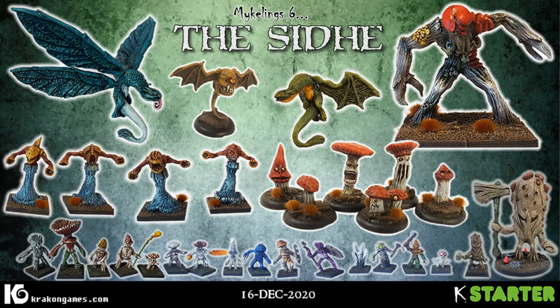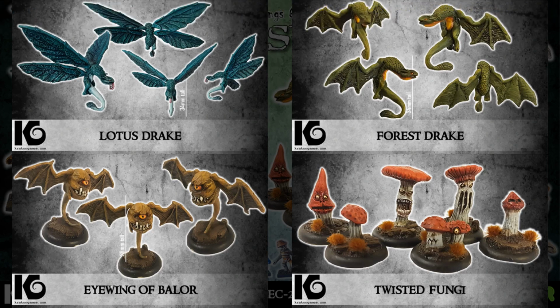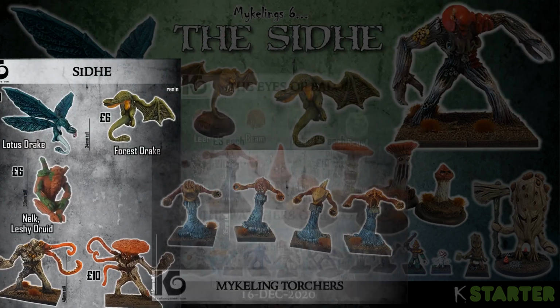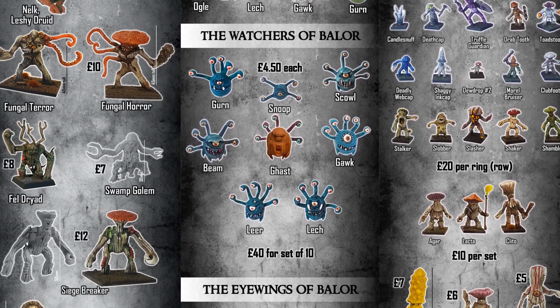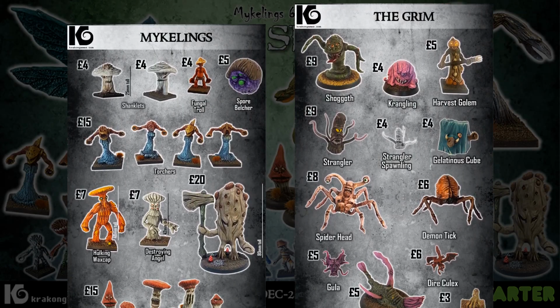She. Hand-sculpted, resin-cast, forest-themed miniatures by Kraken Games. Their 35th Kickstarter campaign. The She are forces of nature that dwell in the forest. New ones in this set include drakes, eye-wings, fungus, and more, with add-ons including creatures from their previous campaigns. There are a few tiers where you can get one of the current models, or you can pledge what you want and choose the ones you like. This campaign ends on December 31st, with casting done in-house and minis shipping in January.